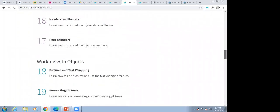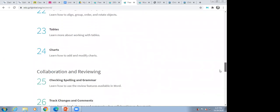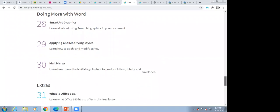Columns, footers, headers, page numbers, pictures, bunch of stuff on pictures. Adding tables, charts, spelling and grammar, tracking your changes. This is another handy tool. Once your students learn how to use Word a little bit, and you do as well, you can track the changes that you make or the comments that you put in. And it's a really interactive way for you to help edit and increase the writing quality of their paragraphs or short essays or long papers if you're having them write longer stuff.